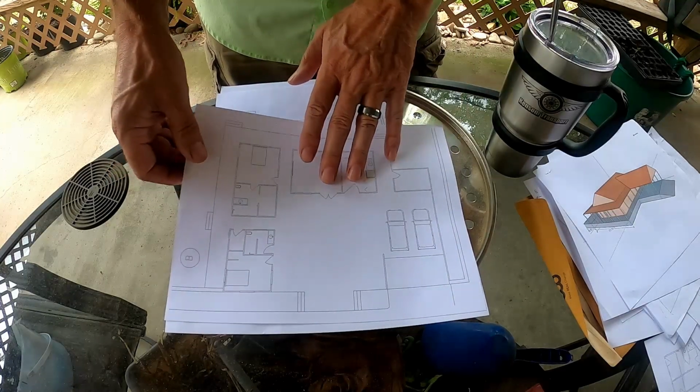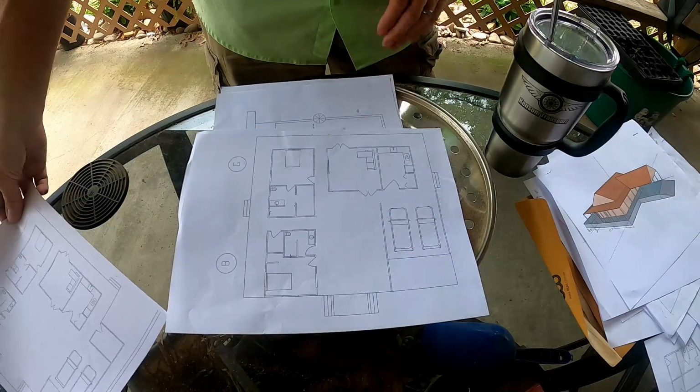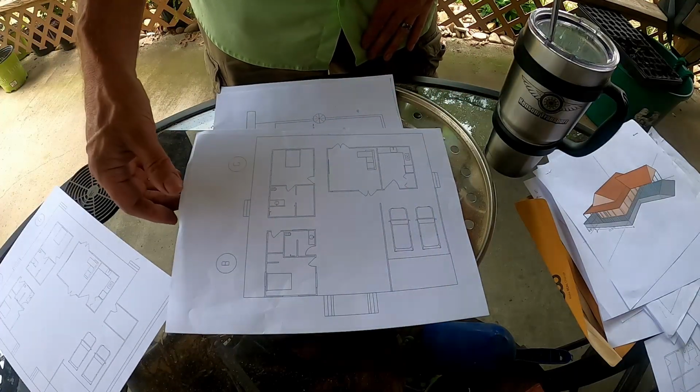I think this is the most recent drawing we did, but I want to show you a couple of the versions of what we did. What's the difference in this one?